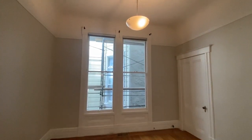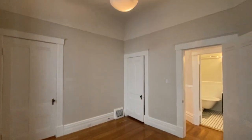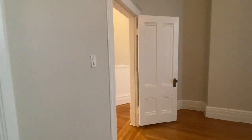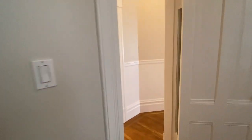All right, bedroom number 2. Single closet here for this one. And again, I think you could do a king or, well, a queen. And you could fit a king, but I think a queen would fit better. And please excuse a little bit of cleaning supplies and whatnot that we have in the closet. We're gonna get all that cleared away.